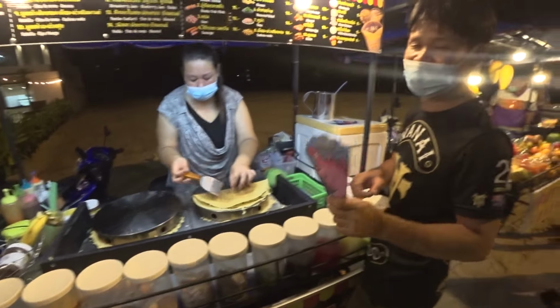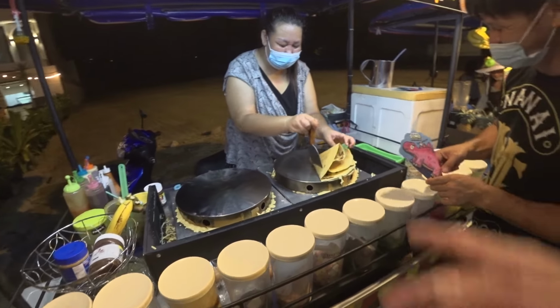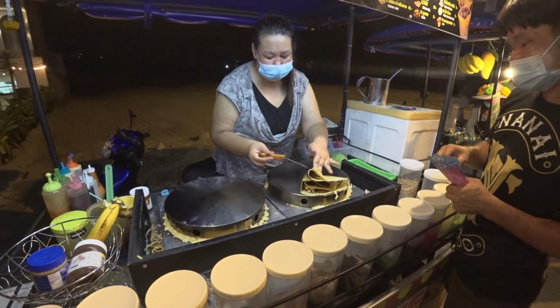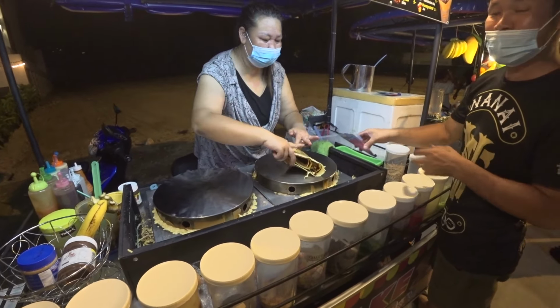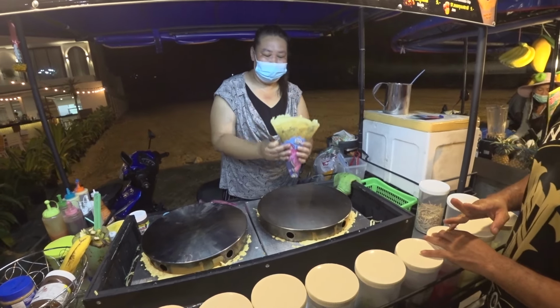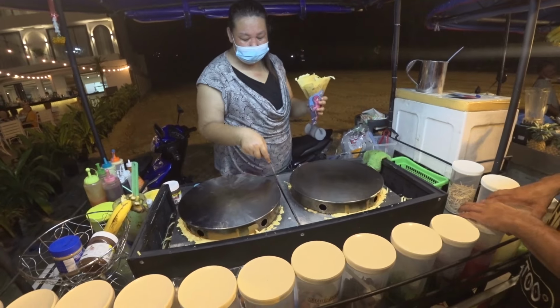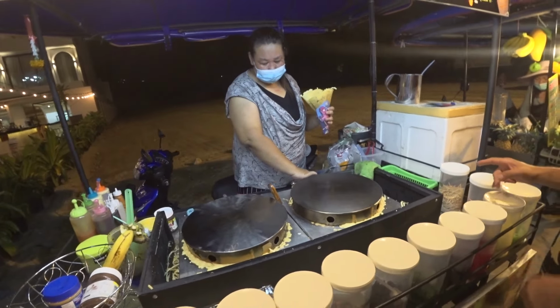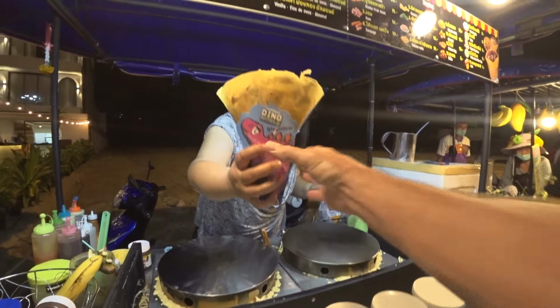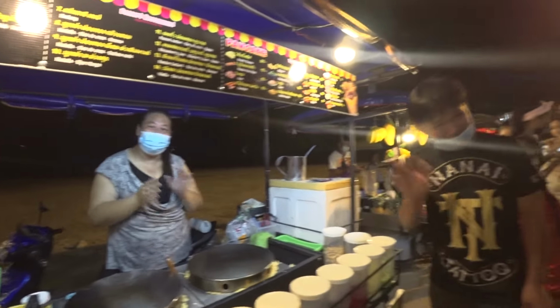Oh yeah. There you go. It looks really good. This is the first time I ever tried one. Yeah, original Thai pancake. Thai pancake? Yes. That's not American pancake? No, not American. No, that's Thai. It's Thai pancake. I just tease you. Okay, thank you. All right, thank you so much. Thank you, buddy.